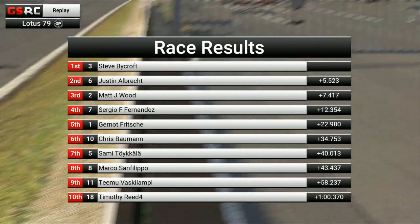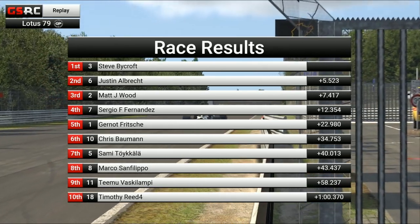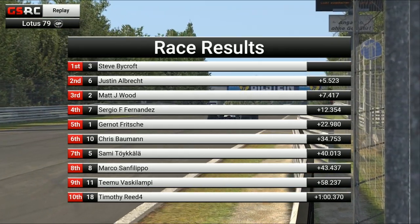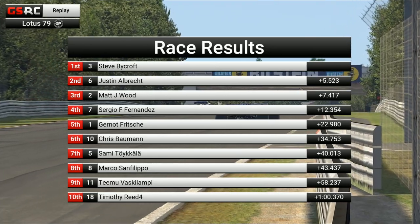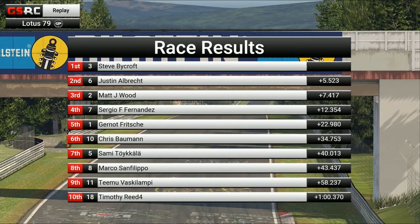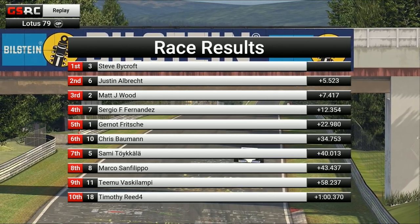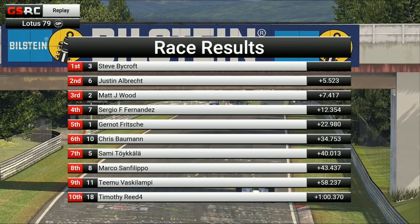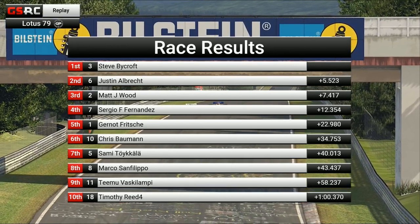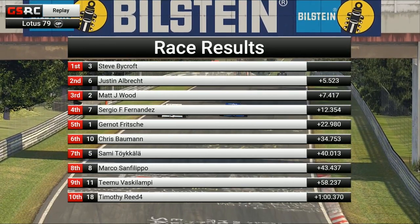Matt Wood with a good third place, but he was tantalizingly close to trying to battle with Justin, just couldn't get within range of him. He did pass Sergio Fernandez, though, and eventually left Fernandez in the dust with Gernot Frisia finishing in fifth place. Chris Bauman with a sixth today, and Sammy Toikola eventually climbing up to seventh due to others' misfortune, but not a bad run. Marco Sanfilippo for the P8.